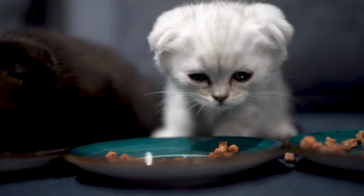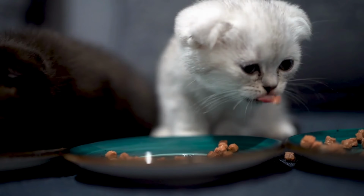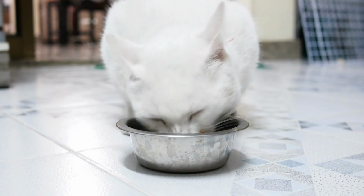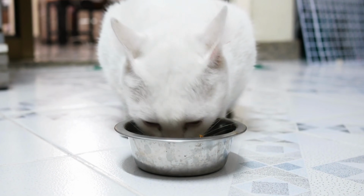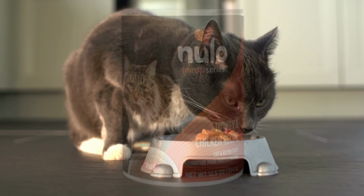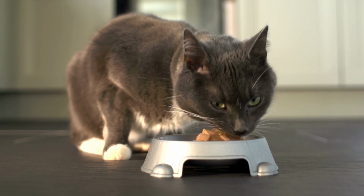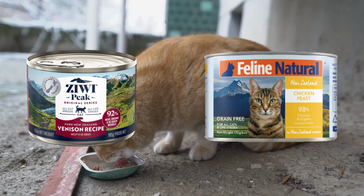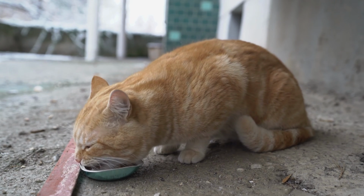So what's the perfect wet food for your cat? Let's recap. The best choice boils down to your cat's needs and your budget. Whether you're after budget-friendly hydration, shout out to Fancy Feast, mid-tier protein power, Nulo, we see you, or splurge-worthy, gum-free luxury, ZIWI and Feline Natural, bowing down. There's no wrong answer here.